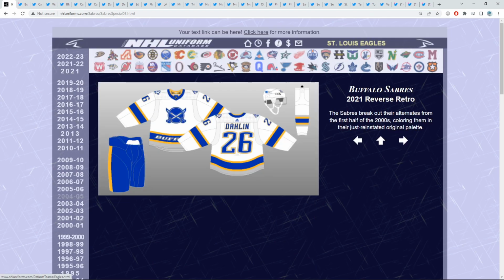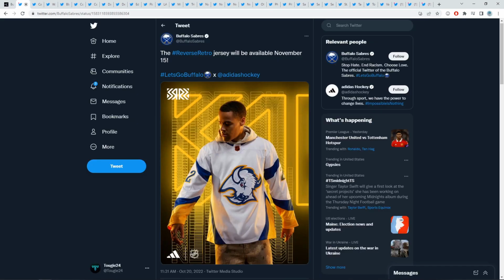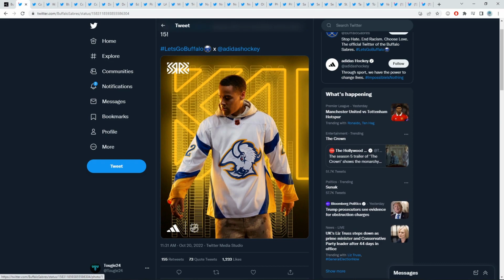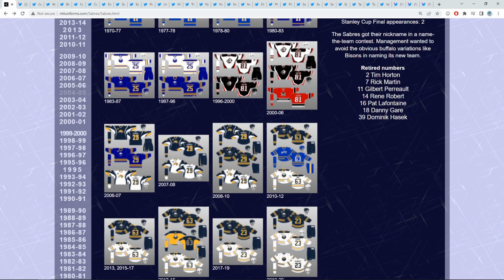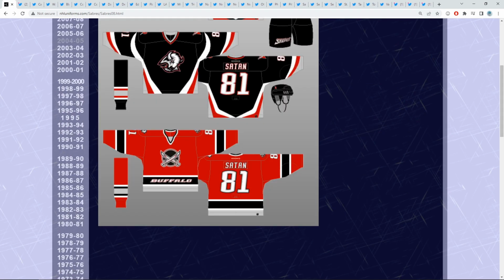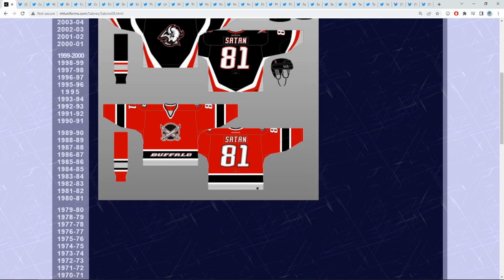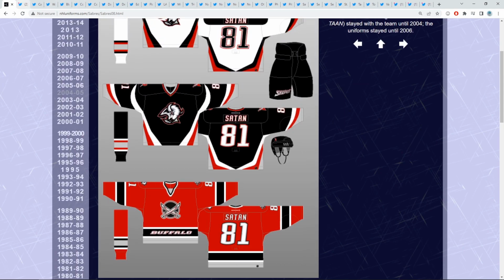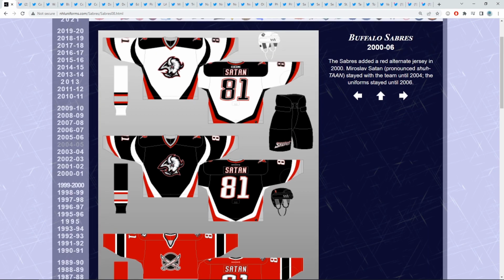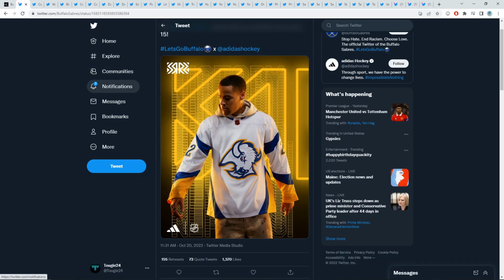This was their reverse retro from last year, and they obviously went with kind of the same theme this year, taking a jersey from the Dominik Hasek era, essentially, and putting the more modern colors on it. So for example, that Sabres jersey was based off of this one right here. The primary red, of course, with the god-awful collar. And this current reverse retro is very much based on the top two jerseys as well.